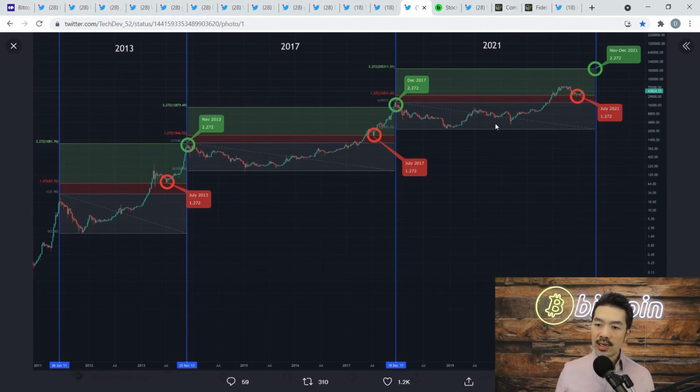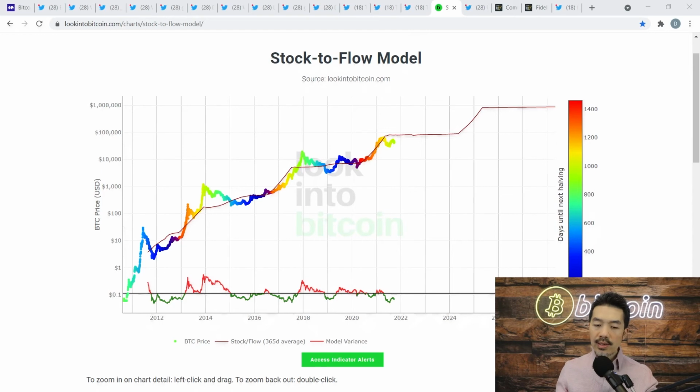Now, take a look at July 2021. Here's the price of Bitcoin. And if it follows the same cycle, we expect the price to be much higher in the fourth quarter of 2021. Now, let's take a look at the stock-to-flow model developed by PlanB.